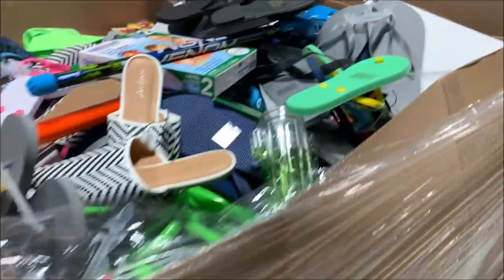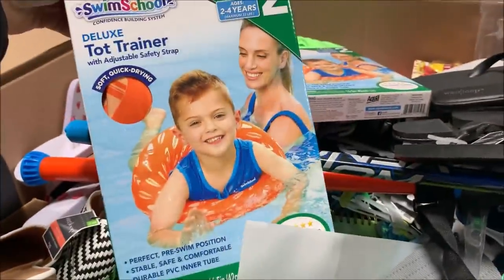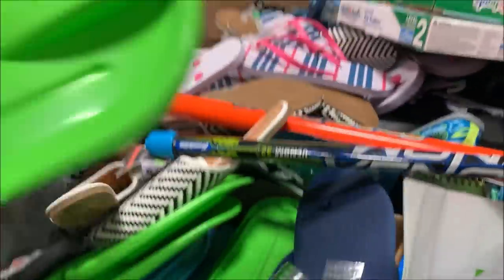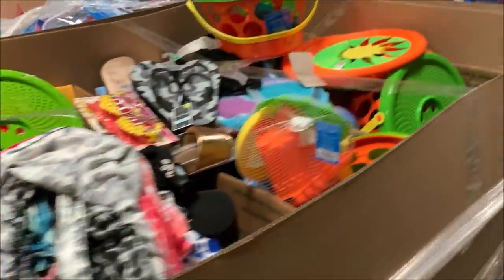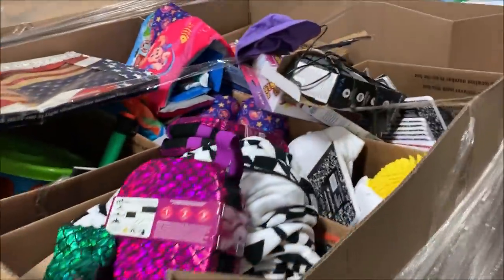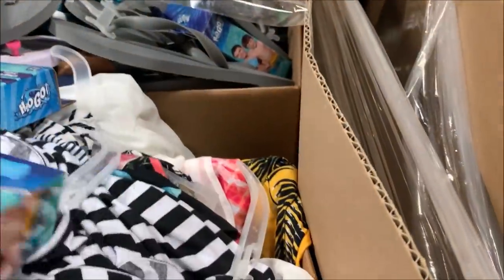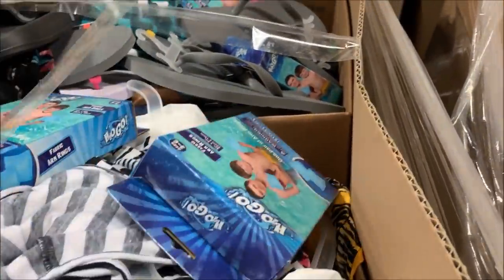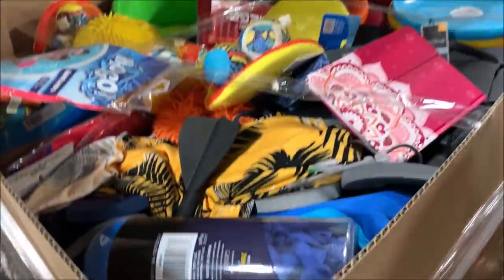So a lot of pool floaties and looks like some beach stuff. It's not exciting stuff, but look how much volume is in these. And they were, I believe, $200 or $250 a skid. I think I'm gonna do really well in the sale. We're gonna start everything at three, drop it to two the next day, drop it to one, then drop it to 50 cents. Try and sell as much of this as we can.